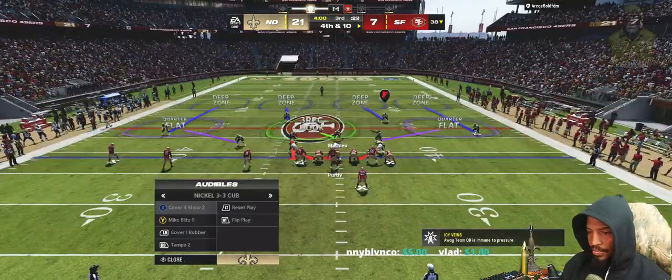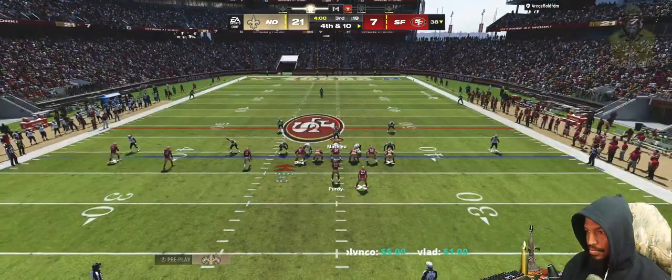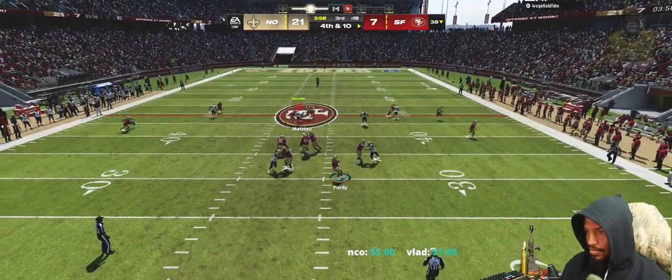The three straight incompletions, that hasn't dissuaded them. They're going to go for it on fourth. Purdy on fourth down.